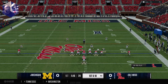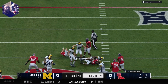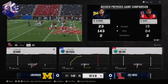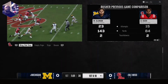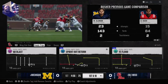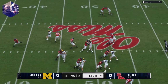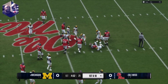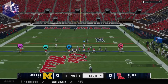The Rebels starting a new series here on 1st and 10. Ball handed off. He's brought down, but a solid gain moves the ball across midfield to the 41. Nothing better than an offense on first down to be able to pick up big positive yards like that. You can either keep giving it to the back, or it can set up play action and get the defense to come up to the line of scrimmage, and you can throw it over top of them. And the Rebels pick up enough yardage to move the sticks.